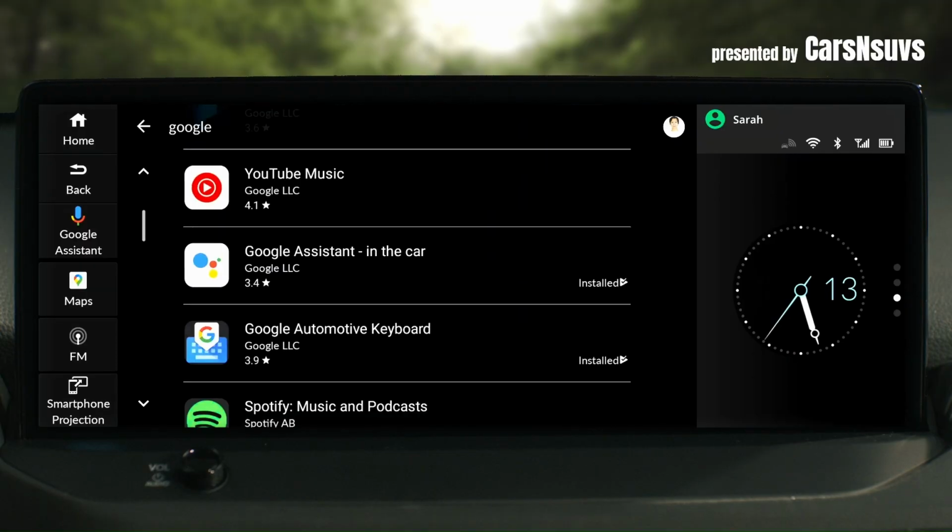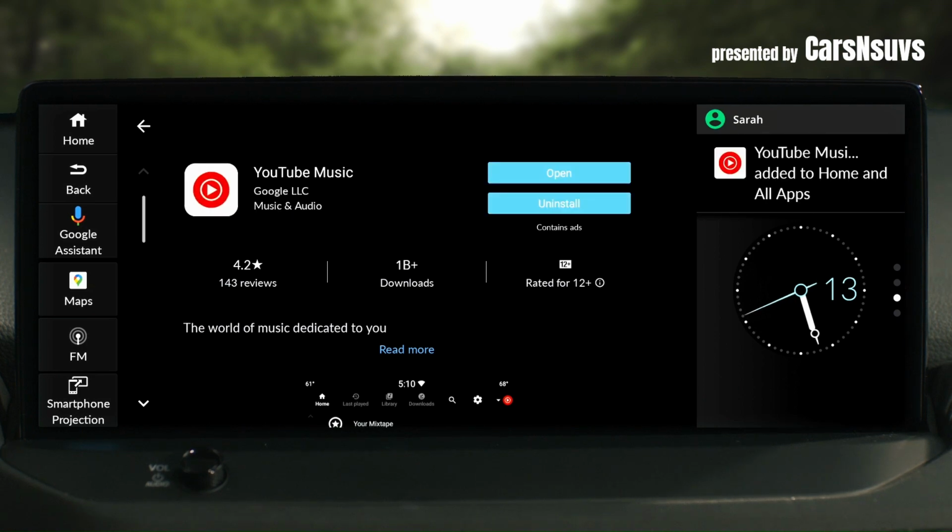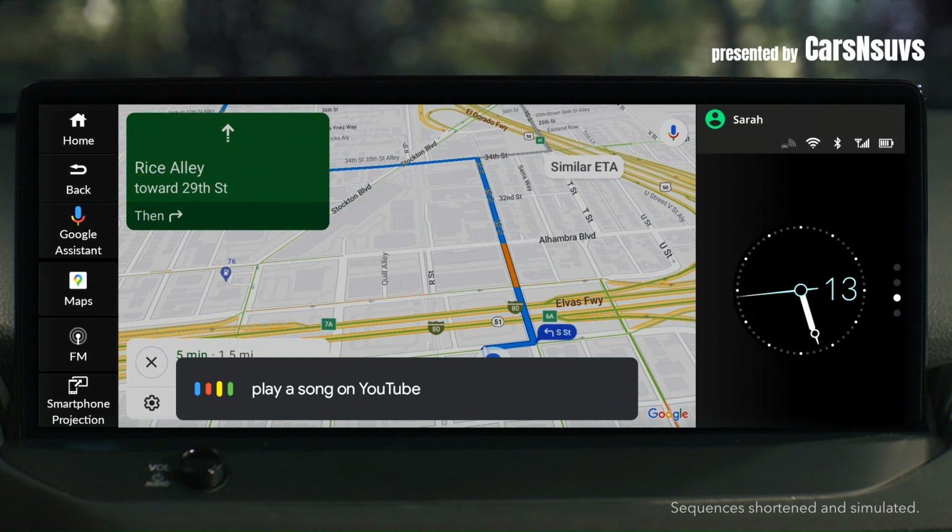You can download your favorite apps. If you want to listen to music, just ask Google like you would at home. Hey Google, play a song on YouTube Music.